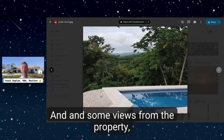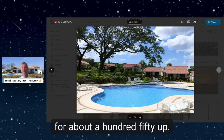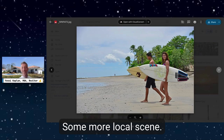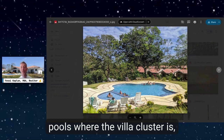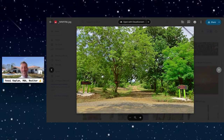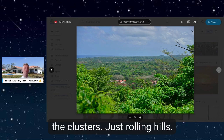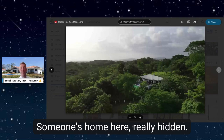Okay? And some views from the property. This is the area where the villas are. You can also buy these villas, as I mentioned in the first video, for about 150 up. Absolutely marvelous. The property, 1,000 acres, rolls into the ocean. Some more local scene. Just a lot of fun. This is one of the pools where the villa cluster is, one of the villa clusters. And that's what it looks like. Cheers. Lots of restaurants. Here's another long shot. It shows some of the villas and the clusters. Just rolling hills. There's monkeys, there's wildlife, there's everything. Someone's home here, really hidden.